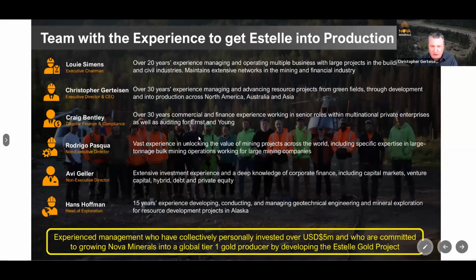Rodrigo, mining engineer, so critical now that we're moving into the advanced stage, looking at mine optimizations. Rodrigo's critical with Evolution Mining, was right-hand man over there, instrumental in the Red Lake acquisition and turnaround of that project for Evolution Mining. Avi Geller, who's on the call today, that's our finance guy in New York. This is how we tap into the big money with Avi there in New York.